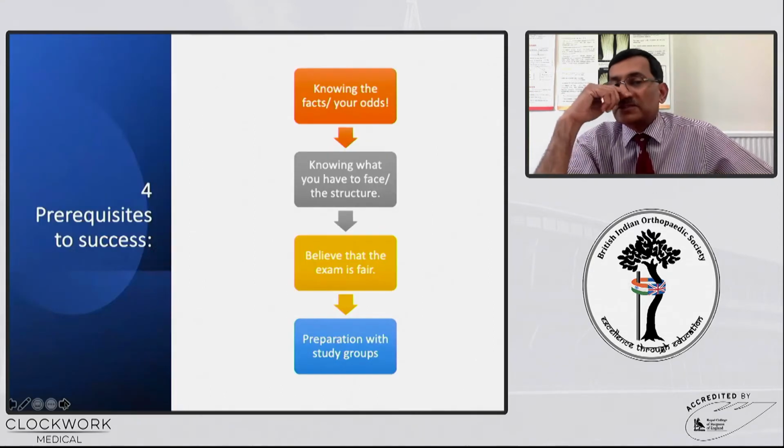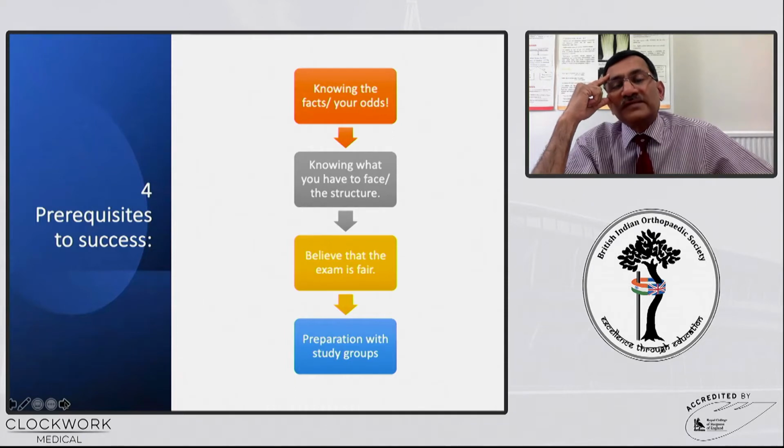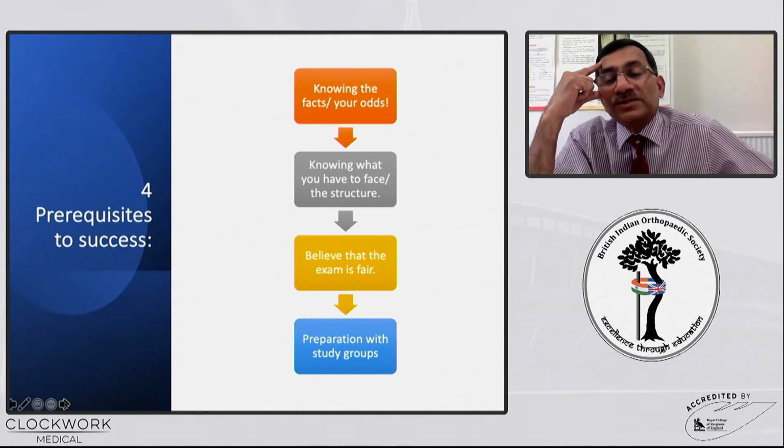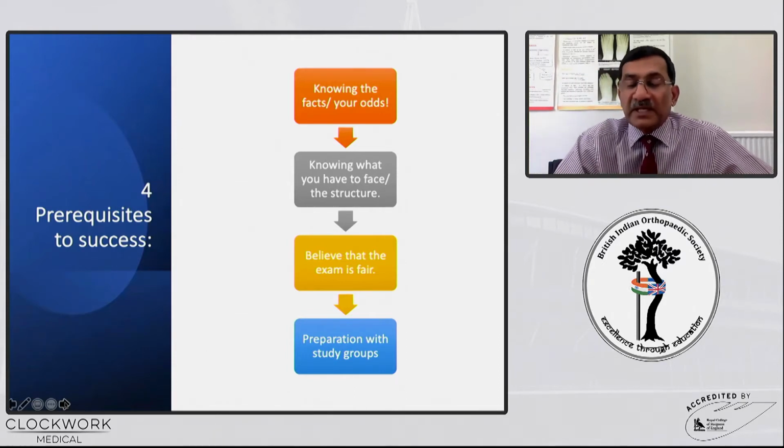There are four prerequisites to success. You have to know the facts and your odds. You should know how to go about facing this exam and the structure of the exam, which Claire has already alluded to. You have to strongly believe that the exam is fair. I was an examiner for 10 years, and now I've been an international examiner for more than 3 years. I can say very confidently that it's an extremely fair exam. And again, to repeat, preparation with study groups will probably help you best to get a good result.